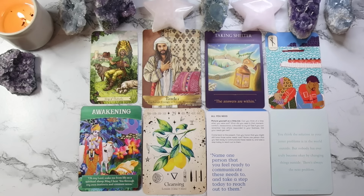And so it says, picture yourself as a little kid. Can you think of a time when you were sad? What did you need in that moment? Comfort, reassurance, a shoulder to cry on? See if you can remember how others responded to your sadness. Did you get your needs met? Come back to the present. Can you honor that you might still have those same needs now? Name one person that you feel ready to communicate these needs to and take a step today to reach out to them.